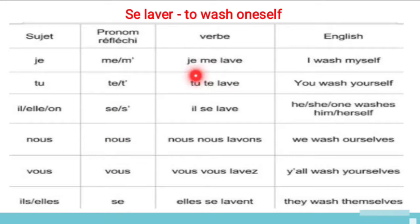And third, you have to conjugate the verb according to their group. So the verb ends with what? Er. So what are the endings for the er verb? E, es, e, ons, ez, ent, ent. So this is the endings for the er verb. And the conjugation is what?